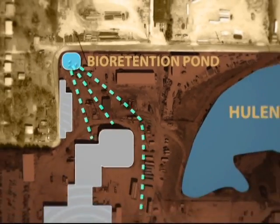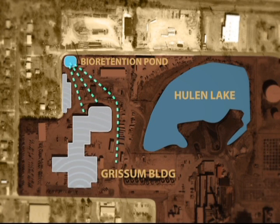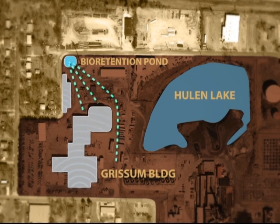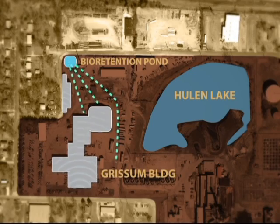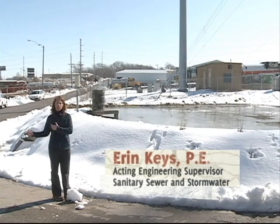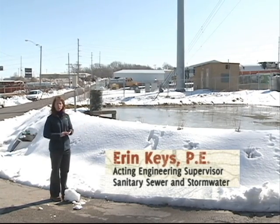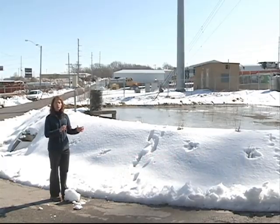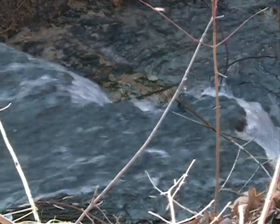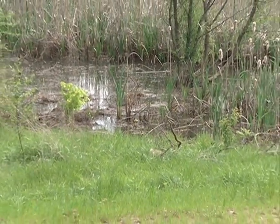So here we are on the back side of the Grissom Building, and as the stormwater flows off the parking lot and the buildings and the rooftops, it picks up pollutants, the same kind of pollutants it would pick up in a mall parking lot or in a school parking lot. The stormwater runoff takes those pollutants and carries them off to our creeks and streams. Well, by putting this improvement in place, we're trying to filter those pollutants out. We're trying to slow the stormwater runoff that goes to our creeks and streams so that what gets to our creeks and streams is cleaner and healthier for everyone.